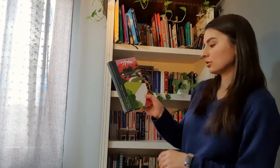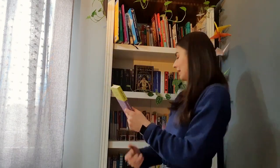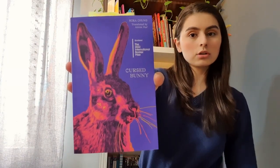So we have Night Train to the Stars by Kenji Miyazawa. Then we have I Want to Die But I Want to Eat Tteokbokki by Baek Sehi. Then I have the 4-book collection of Before the Coffee Gets Cold, and they're just absolutely gorgeous. I love these books. I'll give my life for these books, maybe except the fourth one, but the first three. Kim Ji-young, Born 1982 by Cho Nam-ju. Sweet Bean Paste by Durian Sukegawa. Cursed Bunny by Bora Chung. And the last Asian one is Almond by Won-pyung Sohn.